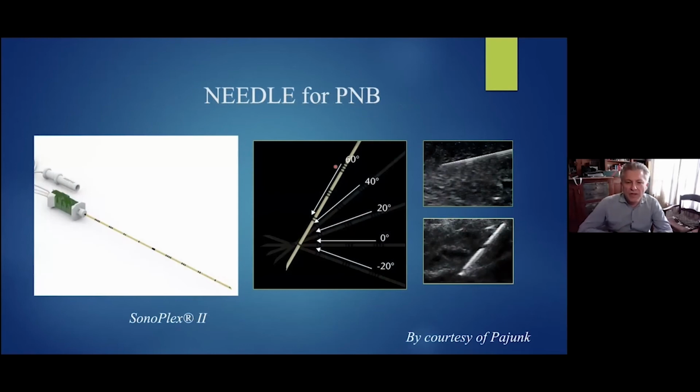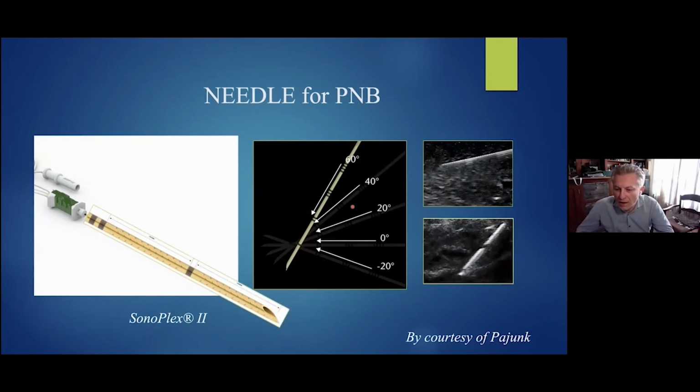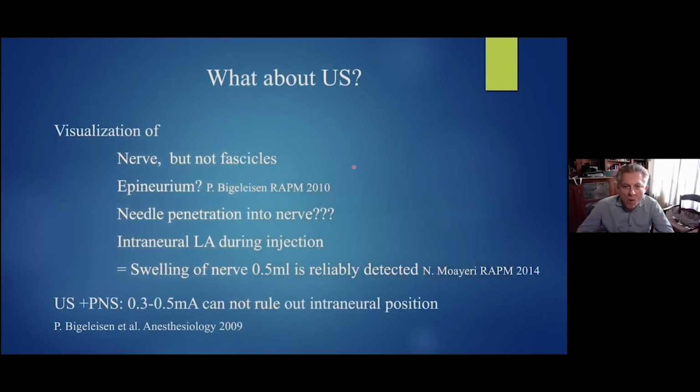But the needle also has to be visible. It is not only a blunt needle, but it has to be visible. And the visibility is, for most of the needles, perfect between 0 and 45 degrees. But your needle needs to be visible for steep blocks, deep blocks, when your needle has to go to 60 degrees or even more. What about ultrasound? With ultrasound, we can visualize the nerve, but we don't see the fascicles. It is difficult to see the epineurium. Needle penetration is not always visible, and in a lot of cases, not at all visible.